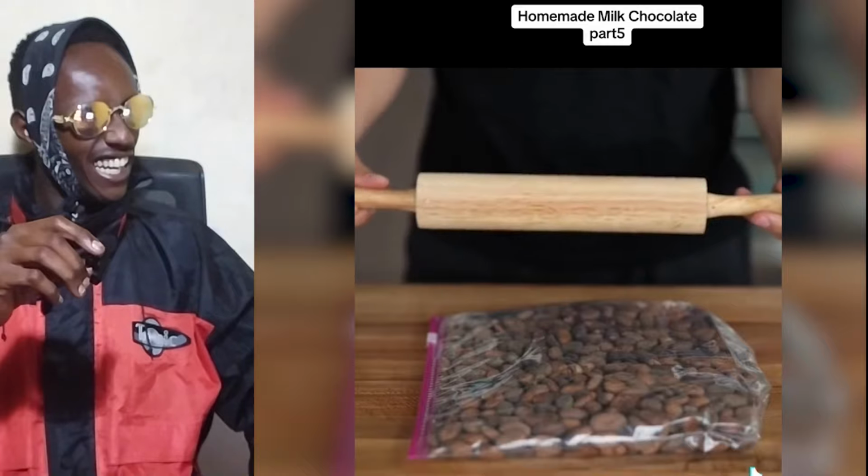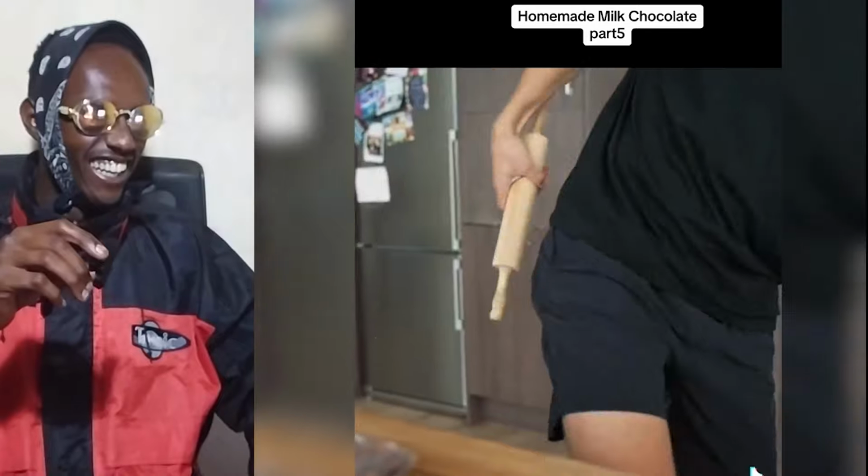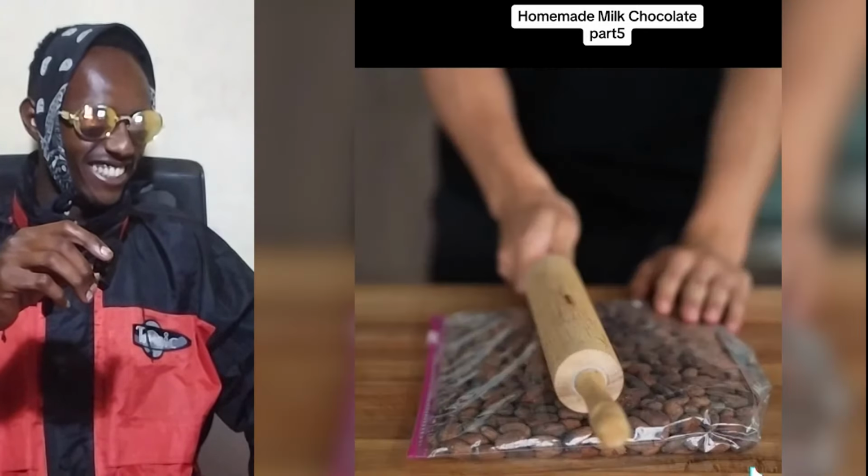Now it's time you get a rolling pin and pretend that what's in this bag is someone you really don't like. I'm pretty good with a rolling pin. What are you doing? At this point, we smash.